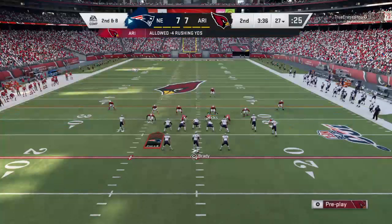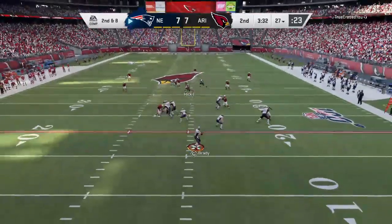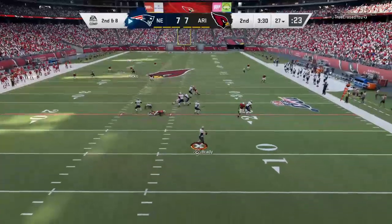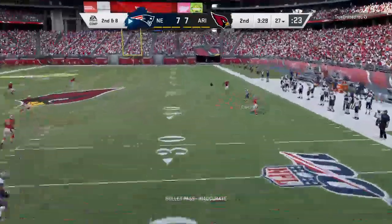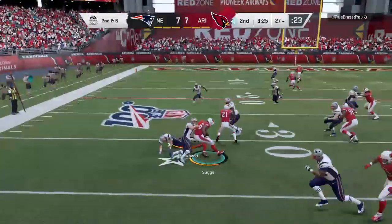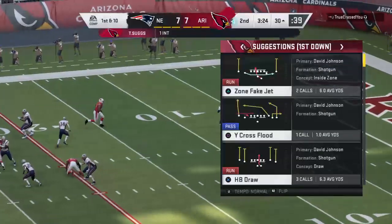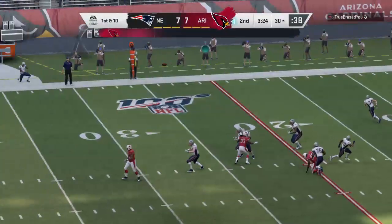Everyone's got to be able to catch the football. Doesn't matter what position you play, but if you're on offense, be aware a ball may come your way. Trying to squeeze it into Edelman, and it's intercepted. Picked off by Terrell Suggs. And he will return this one to the 30-yard line.